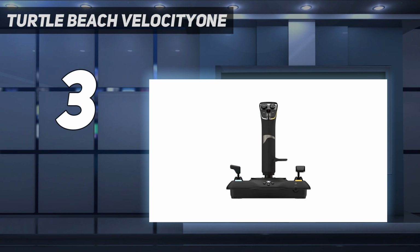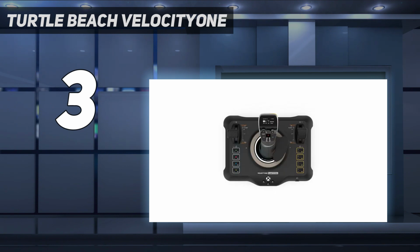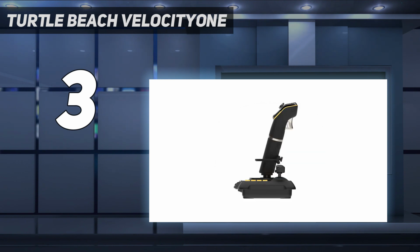That's less of a big deal in combat flight sims. But when you're trying to baby a jetliner down onto the runway, you want subtle inputs. The base isn't the heaviest either, so at times that snappy resistance can tip or nudge the whole unit. Number 2 of my list.